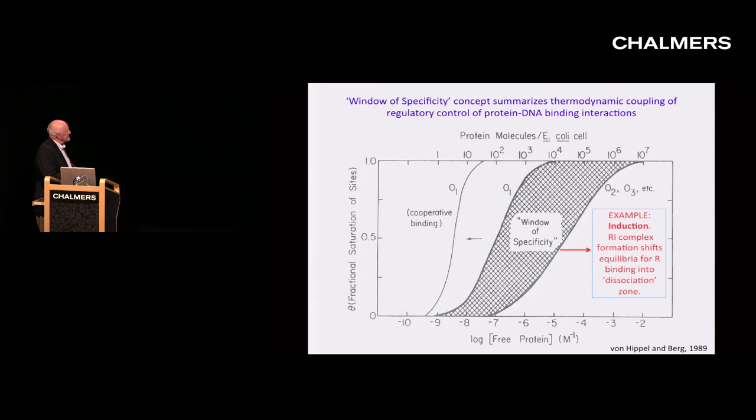Then you move into the region where it starts to bind, but it binds specifically, for example, to the proper operator. But then if you go still further, it starts binding to other operators and then eventually starting to bind to all the non-specific DNA. And so there's a region in which you can have specificity, part free, part bound, so you can push things around. And you can push it this way by cooperativity and things like that, push it that way by binding various ligands. So this is a convenient way of thinking about this.